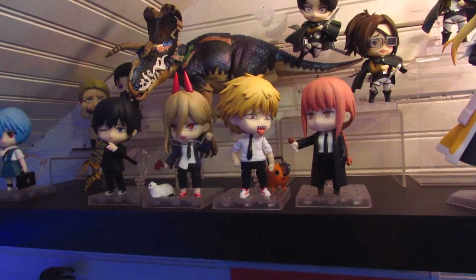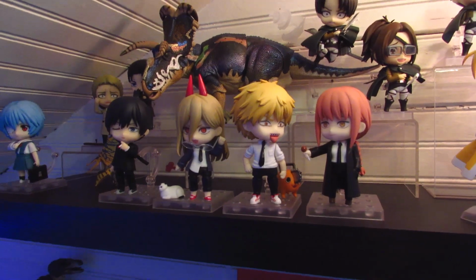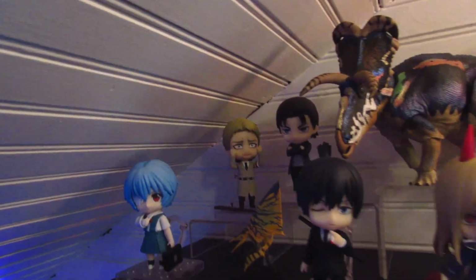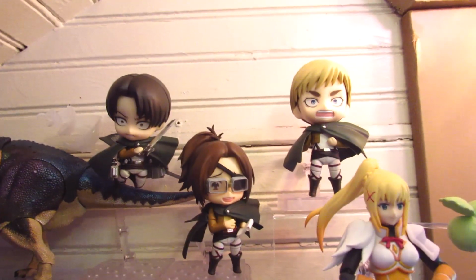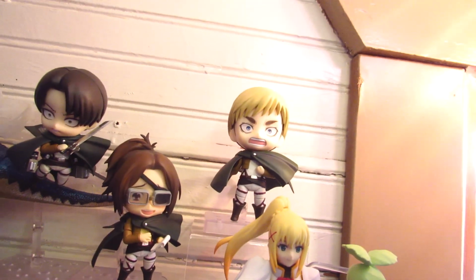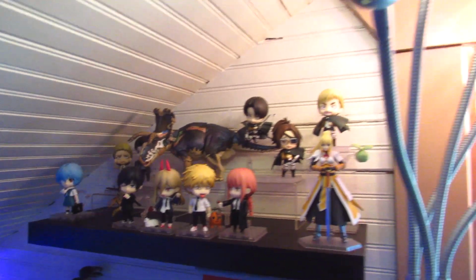We also have all the current Chainsaw Man Nendoroids that are out. That show is going to destroy me financially. I also have all my Attack on Titan stuff here. We have Season 4 Reiner and Eren at the back. These three dudes over here, so happy that they finally re-released Hanji and Erwin. Those were some very, very hype re-releases.